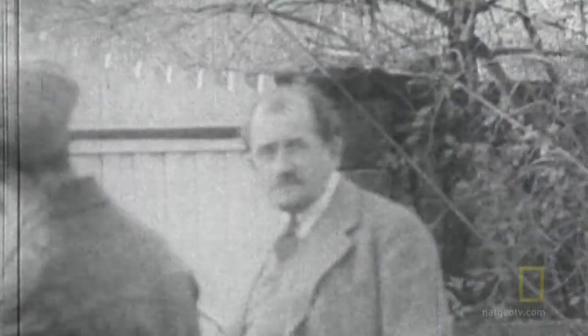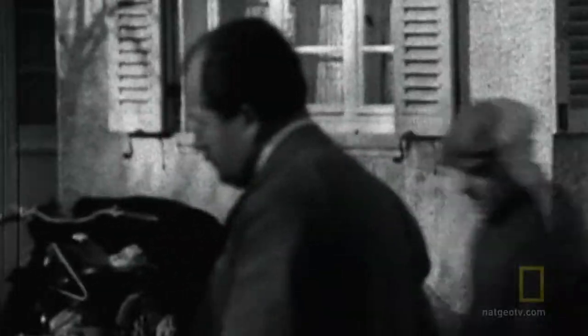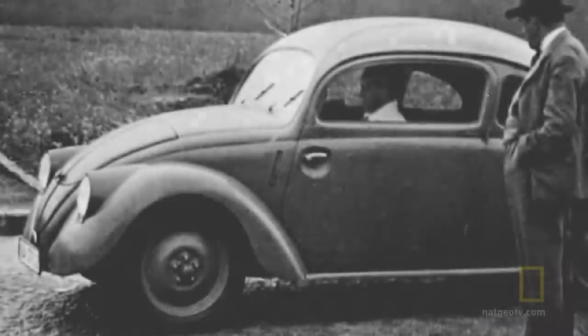By the 1930s, Ferdinand Porsche had formed his own company designing cars for other manufacturers. He sold the German government on his dream of a small, simple car that would be affordable to the masses. That car eventually became the Volkswagen Beetle.